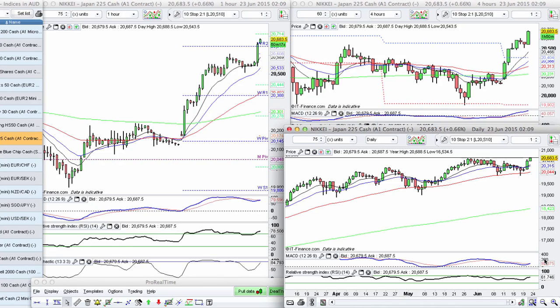Now, as traders, we are always after the best trading opportunities in the market. However, those opportunities don't always come from the same market that we are used to trading. So, if we're used to trading the US market and we like to trade the Dow or the S&P, at the moment they're really sitting in a band.